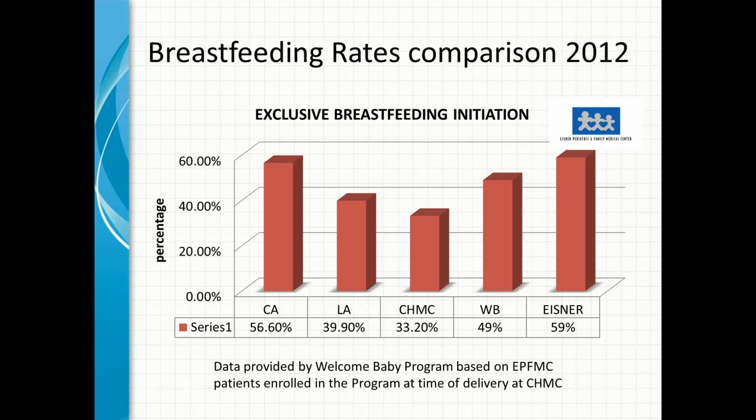Now, of course, we need to keep in mind that clients enrolled in the Welcome Baby program were mainly coming from health education classes, so most of these clients have more education than the rest of the participants enrolled in the program. We also know that, being part of the Welcome Baby program, these clients had extra support, and that may have had some influence on their 59% breastfeeding. Nonetheless, we were very happy to know that our breastfeeding rates, in comparison with other providers, are higher.